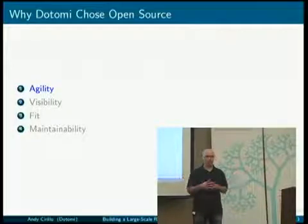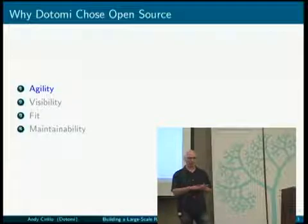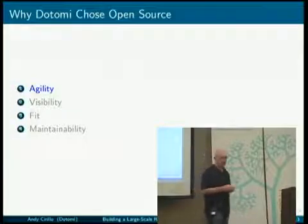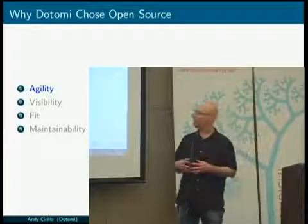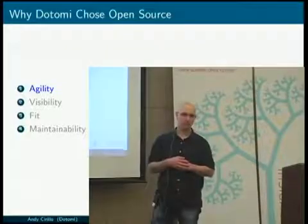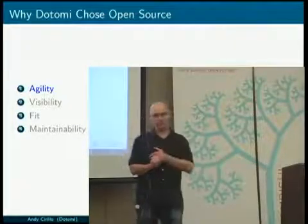Because there were a few other options. We looked at solving part of our problem with Terracotta, which is a kind of big data company, and they sell different solutions for caching and persistence. But for various reasons, it just didn't fit for us. And so I've named the top 4 reasons that we went the route that we did, in order of importance. And the most important one is agility.